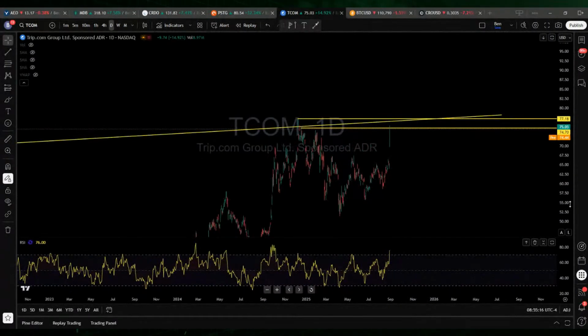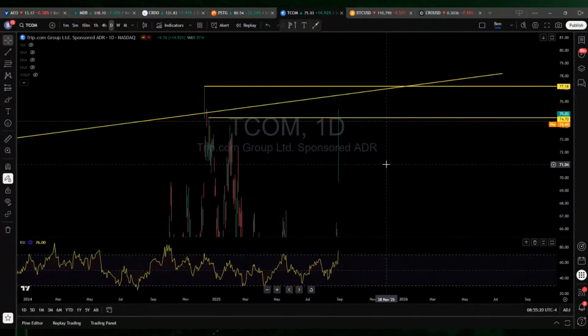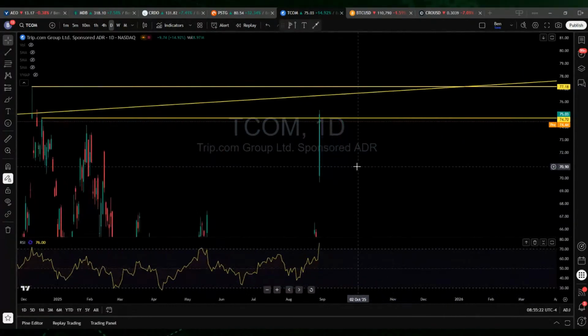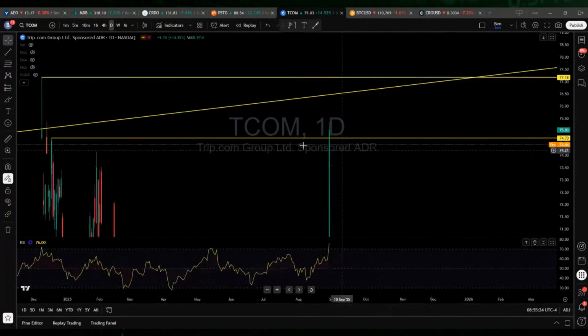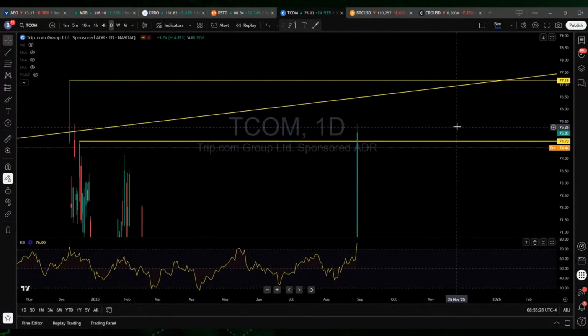So if TCOM gets up to this double top today, $77.18, that is my shortable level. TCOM shortable level is $77.18.